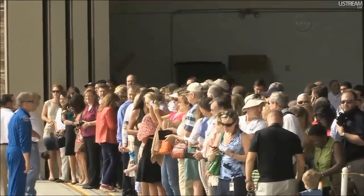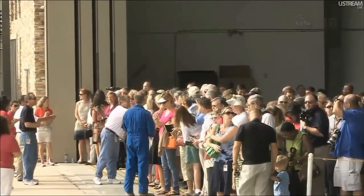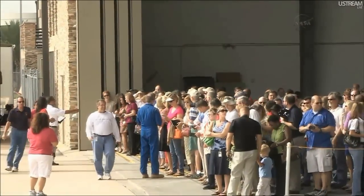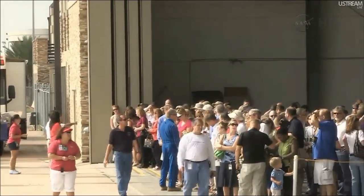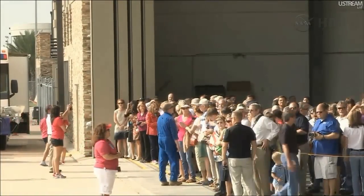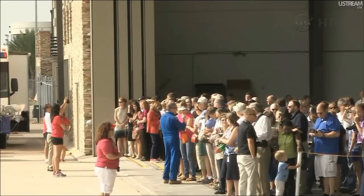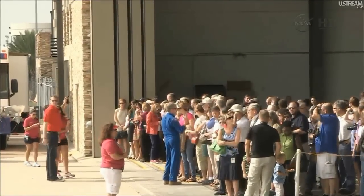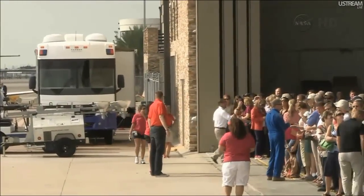Here again, we are getting live coverage of people gathered at Ellington Field, where Endeavour atop the shuttle aircraft carrier is expected to land at about 10:45 a.m. Central Time. It may be just a little bit earlier, as its flyover began just a little earlier than expected. Again, this space shuttle has been spotted already in the area on its approach to Ellington Field.